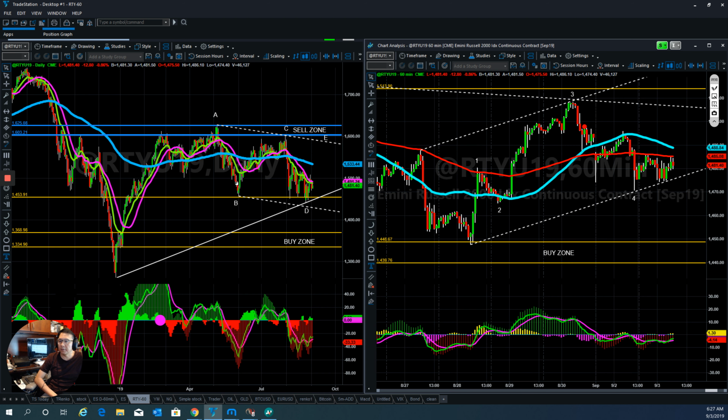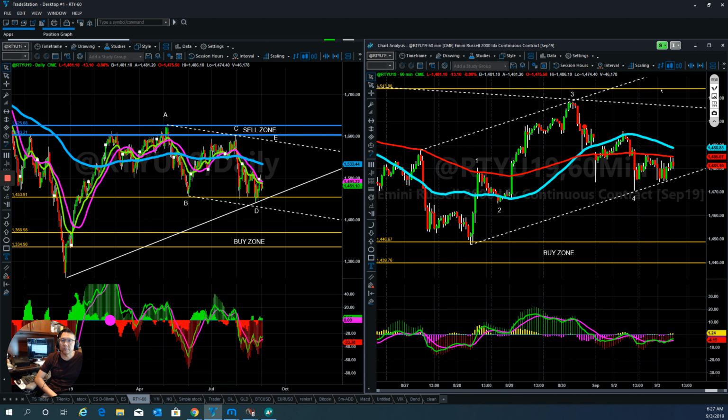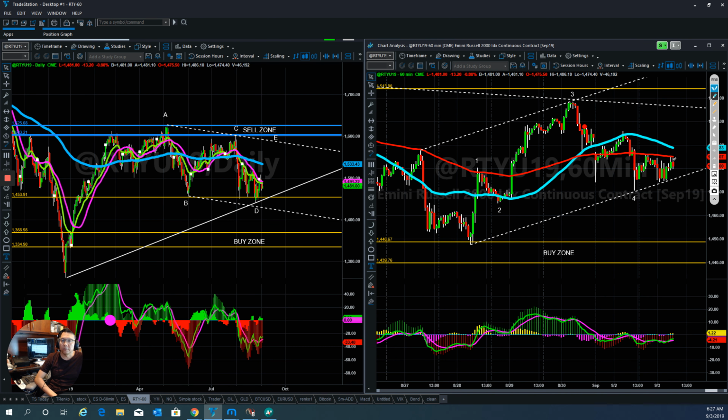Okay, the Russell, I think we're missing the Russell. The Russell is still A, B, C, D. The Russell is stuck in this zone, and they are still bouncing back and forth in this parallel channel. As long as they can hold up here, the Russell still has room to go back and test. If they break below here, we have to watch out because they will come back and test the buy zone here, because the sell zone is up here and the buy zone is down here. So this line holds them up. If they break this line, you can see the Russell will go lower. But if they punch through and go higher, the Russell will head up there again.